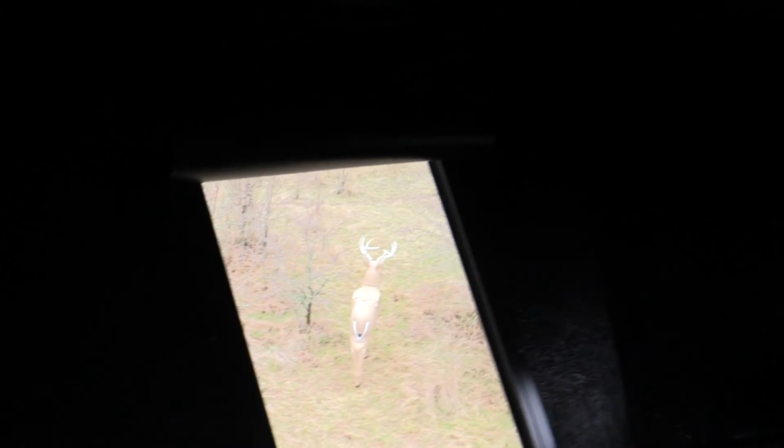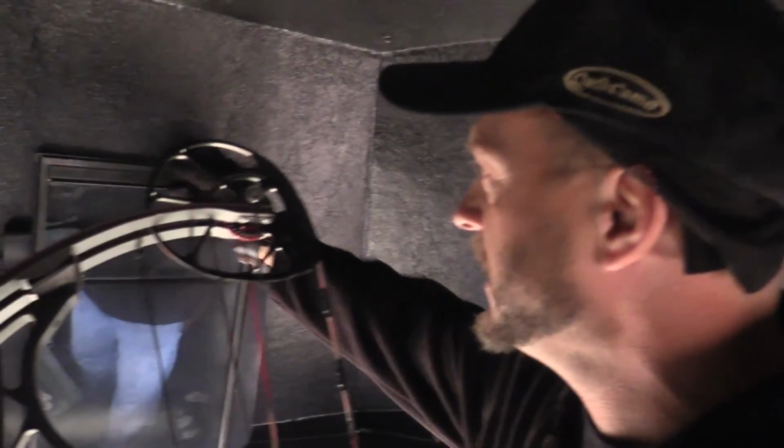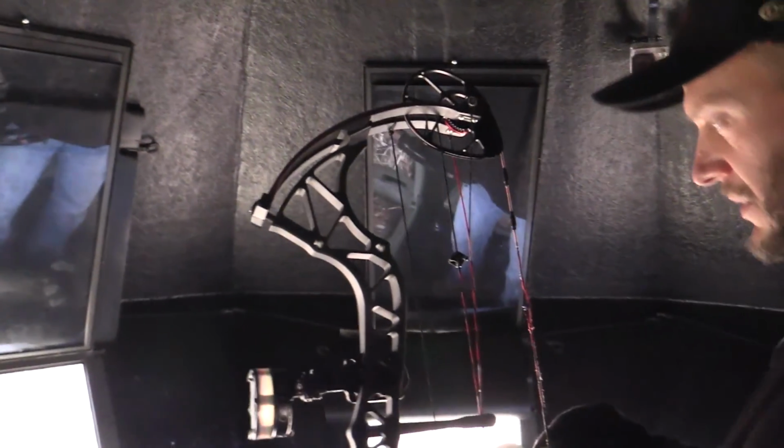Where's he at? Let me find him. I gotta open this window. We've got a deer. There he is right there. No, he's right here close. Okay. Yeah, we got one real close. We got one that's less than 5 yards. Now, here's the other thing about this is these windows are made to be one-handed operation so that you never have to put your bow down. So if he's right there, well, he's quartering hard.